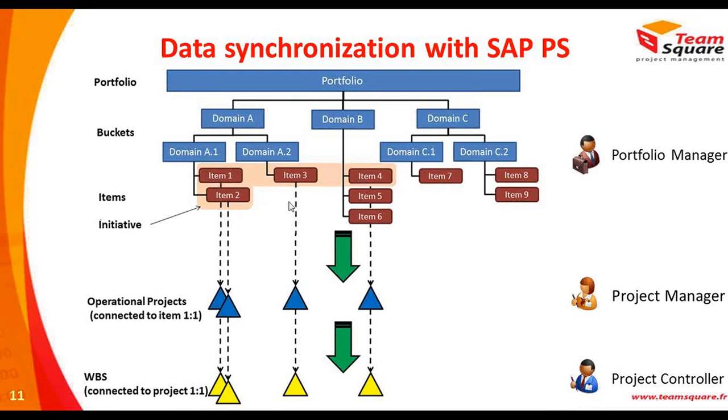We can also have initiatives here in light red, which represent a group of items, and it can be useful for analyzing cross-domain projects which belong to one global initiative within your portfolio, like a program, for instance. Each portfolio item will be connected with a one-to-one relationship to one operational project. And this is the object that will be used by the project manager to execute the project and plan the activities and the resources. In the same way, each operational project and item will be connected to one single WBS structure.